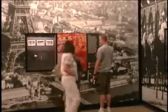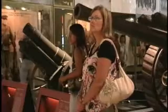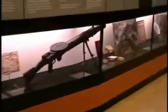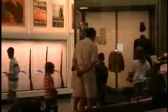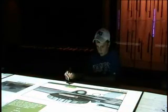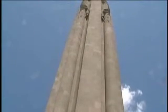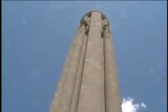People of all ages and walks of life come from all over the United States and from around the world to visit the Liberty Memorial and the National World War I Museum. They experience history through many artifacts, reconstructions, films, and interactive displays. But one of the most important aspects of the memorial is in trouble.